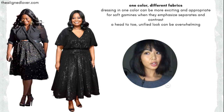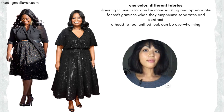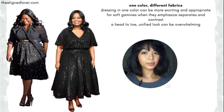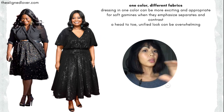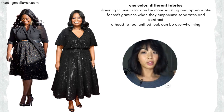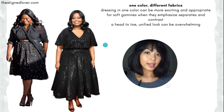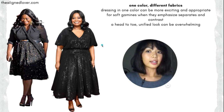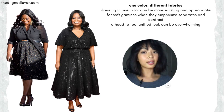You don't have to color block all the time. You can wear one color from head to toe, but try to use different fabrics. Really emphasize the use of separates. When you wear one span of the same fabric, it can be very overwhelming. It can really blur the definition of your body, especially if it's longer, if it has a very plunging neckline, undefined kinds of sleeves. It can just make you look a little bit lost in the garment.